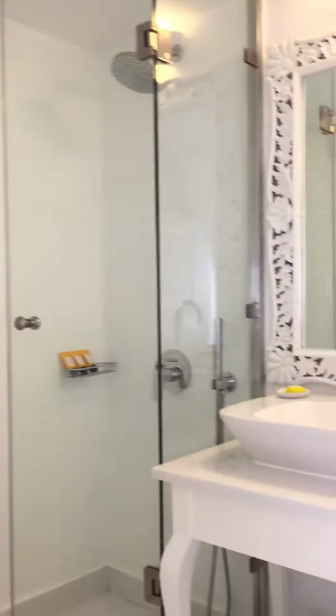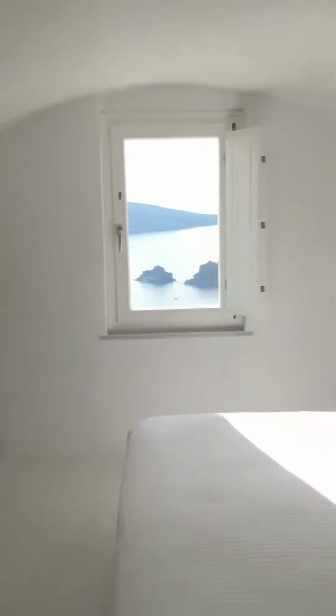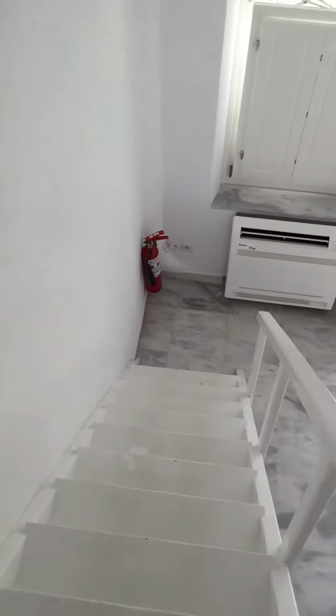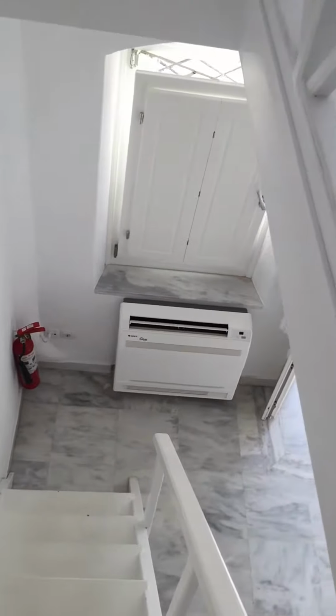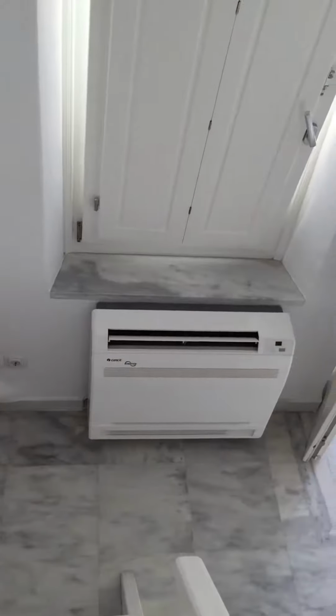Here's the bathroom. And here is the closet area. And you can see the TV and the bed. Now we're gonna go downstairs and show you this downstairs suite.